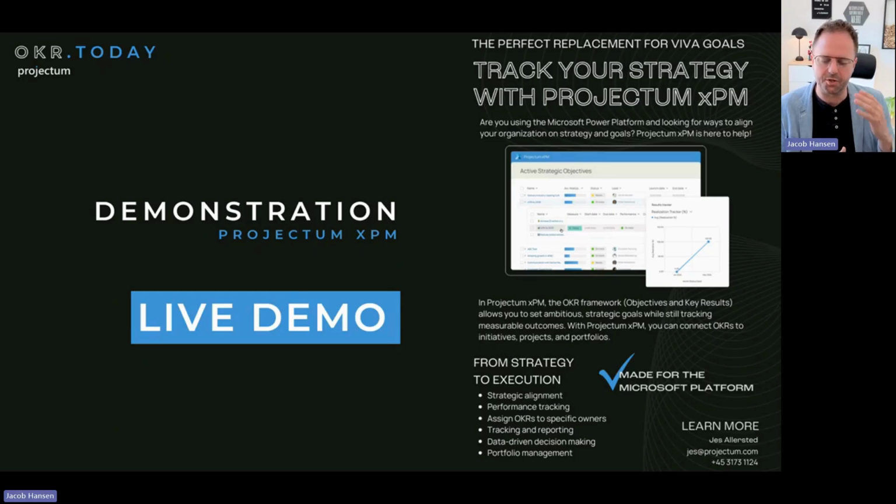And please notice that if you are running Viva Goals, if you have Viva Goals already running with OKRs, Microsoft has announced that it will be end of life, and you need to migrate to another tool. Projectum XPM is the perfect choice to move to because we have already created the capabilities of OKR out of the box in Projectum XPM.